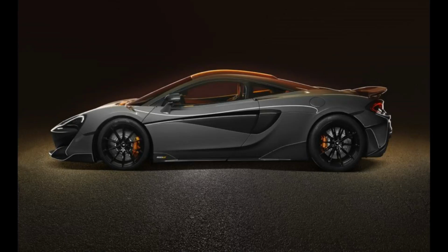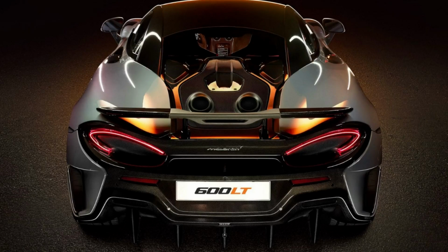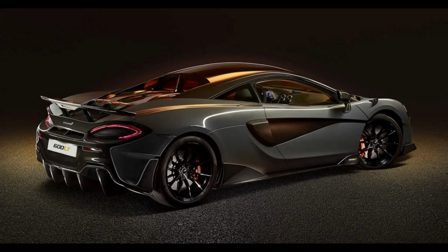Now, number two, the McLaren 600 LT has officially been released. I made a video a couple months ago saying everything I thought the LT would have, and I was pretty much right. Not that it's a big deal because I knew basically all the info, and there was only one place for the exhaust to be. So the exhaust is coming out of the back.